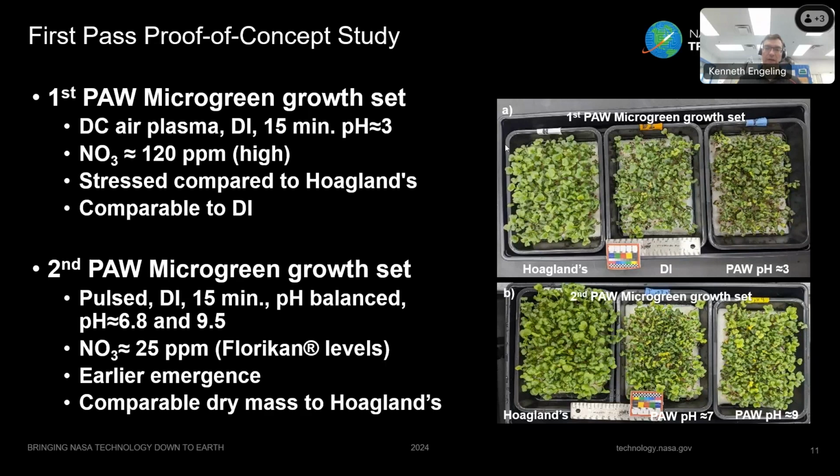So this top graph here in section A, you have the Hoagland solution, which is the gold standard of fertilizer. It was cut to 1/4 strength or 1/8 strength. I don't remember off the top of my head. We have our deionized water, so water with no nutrients, and then plasma activated water by itself that has a pH of around 3. So surprisingly to the team, we did not expect the acidity of this water to even germinate the plants, but we were able to germinate.